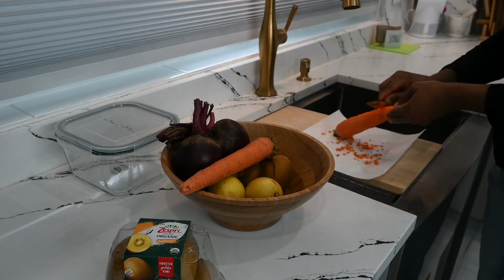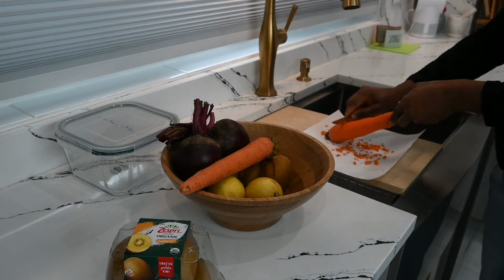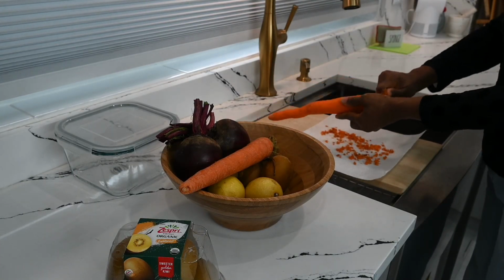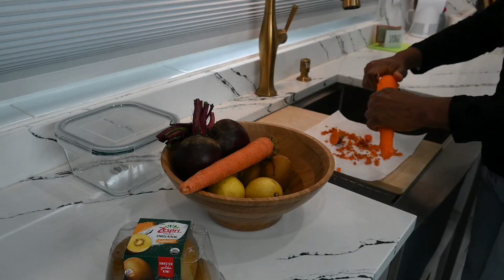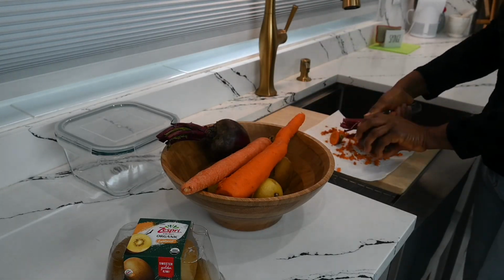Today I'm sharing a powerful recipe that supports your overall health and is also beneficial in our HPV healing series. It's a beetroot, carrot, kiwi and lemon combo, a colorful blend that nourishes your blood, skin and immune system.